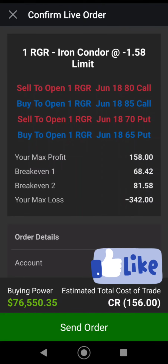Now you notice they're only going to take $500 of buying power, basically, because you can't lose on both sides of an iron condor. You usually only lose on one side, unless you're really unlucky, and somehow the stock spikes from one extreme to the other, and even then, when it closes, you'd only lose on one side. So they only debit you one side of the iron condor, and the other side's free, basically. So they're saying you're getting $158 profit on a risk of $500. So your max loss is $342.